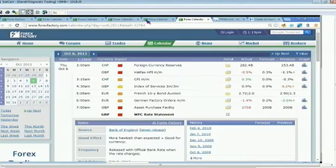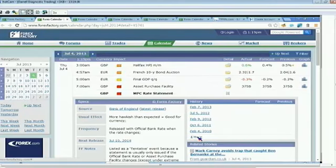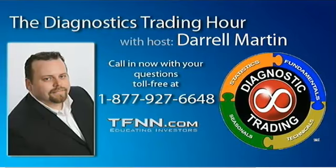But we'll come back into it. Look at that rate statement, but we expect it to come out either at 7 or 8 o'clock. And I'll check out last year's so we can know exactly what to expect. We'll be right back after this break.